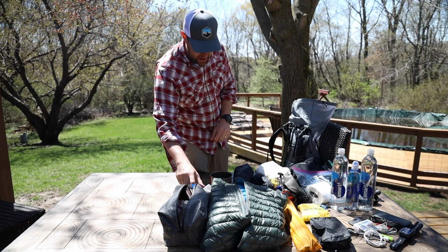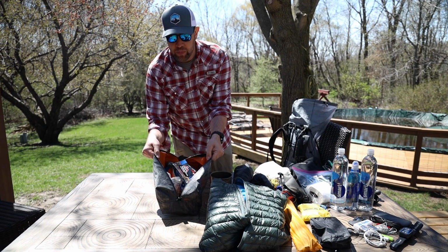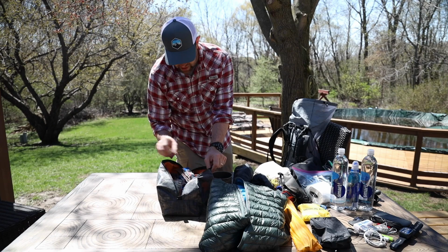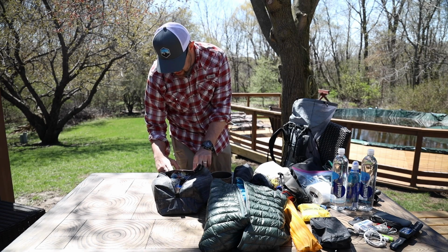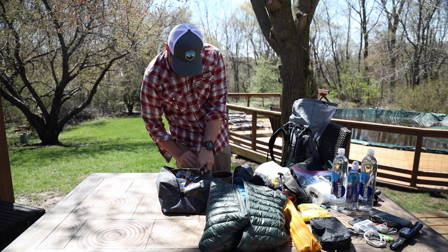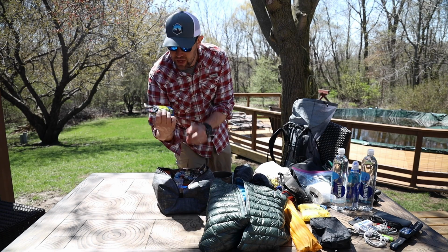Next, I'm going to put in my food bag, and then I just left this open so you can see all my Mountain House in here. You gotta have the Mountain House. I got some chicken and dumpling, I got some rice and chicken, I got some biscuits and gravy. Let's see what else we got. Ooh, some beef stroganoff in the power pack.